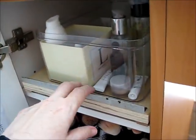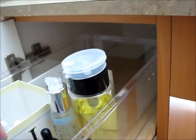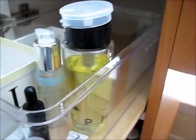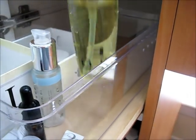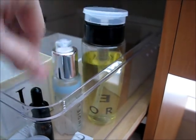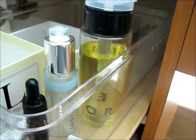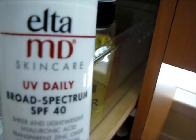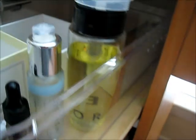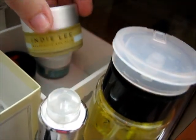Okay, so my husband made me these little roll-out shelves so that I could get to things. They're not full extension, but they work pretty well. And in the top drawer, I have my major essentials I look for first. That is some Indie Lee toner, decanted. Here's some Indie Lee squalane oil. That is a sample of some argan oil. Here's my favorite SPF, and I have some eye creams, and my Indie Lee eye cream is right here.